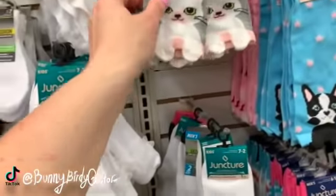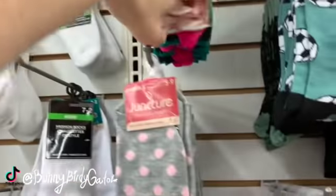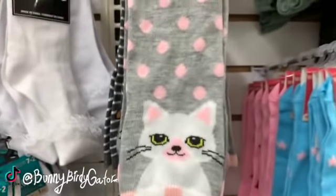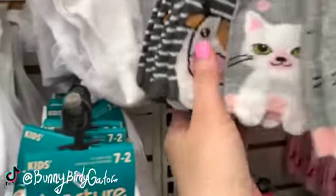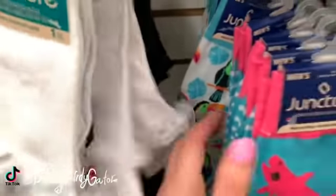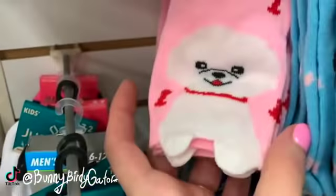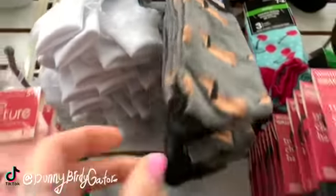Oh my gosh, you guys. These are so adorable. Kitty socks. Look at these. Aww. Look at the panda. I really love the kitties. They're so cute. Look at the little paws. And then we have cows. Also new this week are the sharks. And this is just 1 pair to a pack. We also have the toucans. We have dogs, little Boston Terriers, and little fluffies. I don't know what that kind of dog is called. We'll just call them little fluffy barkers.